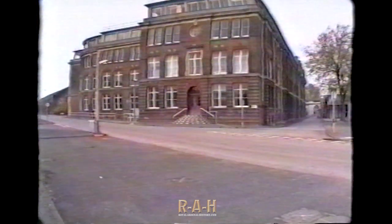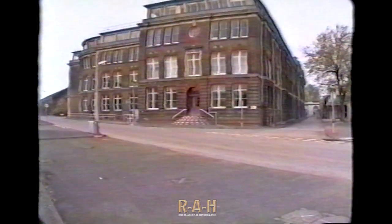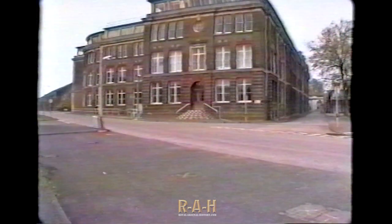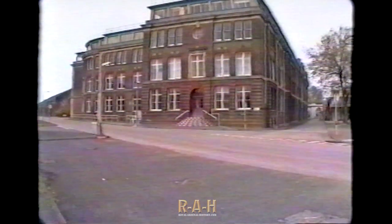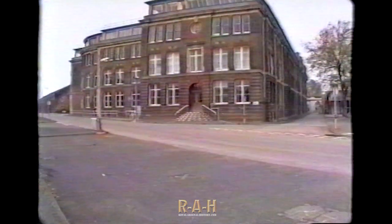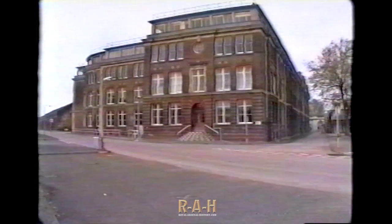That is Building 22, and that was the headquarters of the Ministry of Defence on site. That was where most of the office workers were housed, including the personnel department for industrial and clerical people. It was a three-storey building, as you can see.